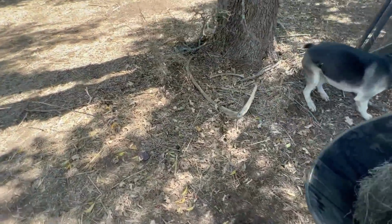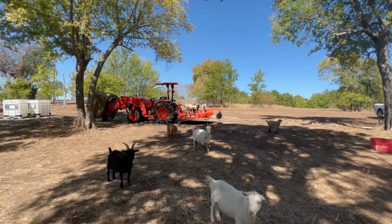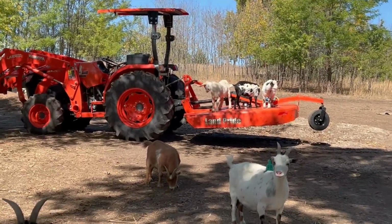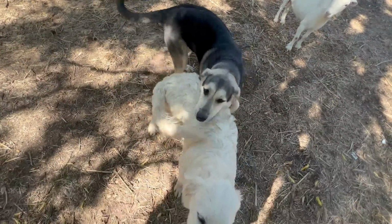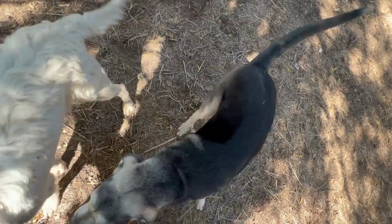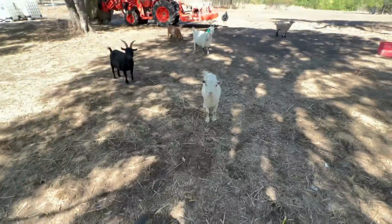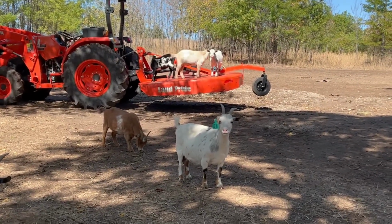What are you doing, Carly? Look at them goats. Y'all think y'all gonna go for a ride? Huh? Carly's like, no. Y'all are beautiful. Y'all having a good day? Huh? Those guys think they're gonna go for a ride.